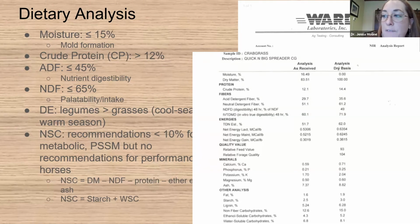And with the grasses, we know that cool season grasses will have more digestible energy than the warm season grasses. The big takeaway for today's discussion is going to be these non-structural carbohydrates. When we get into our discussion about these metabolic endocrine horses, the recommendation is that they have less than 10% NSC value. What's interesting is we do have recommendations for horses with PSSM or with endocrine disorders, but there are no guidelines for the normal horse. So outside of the metabolic horses, it's something to make a note of, but the NSC value is probably not as crucial.